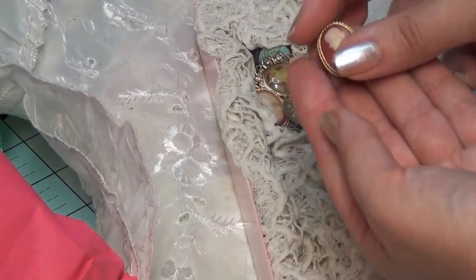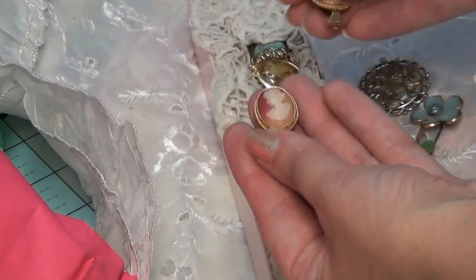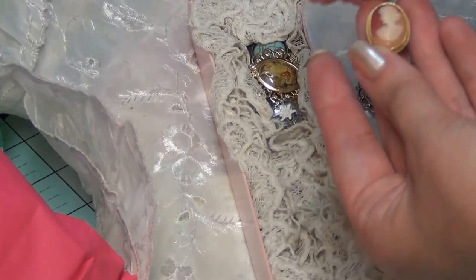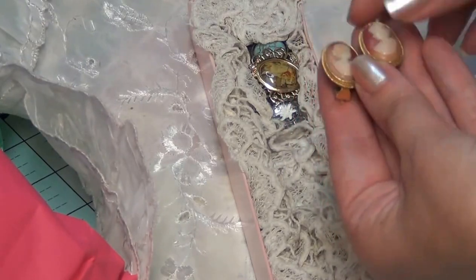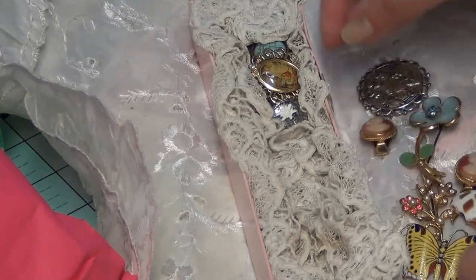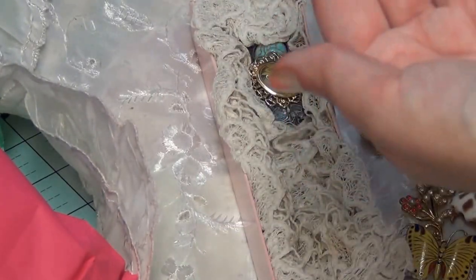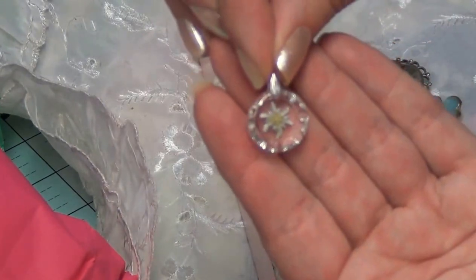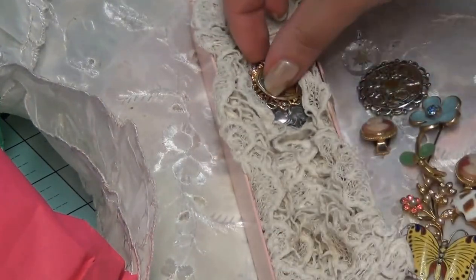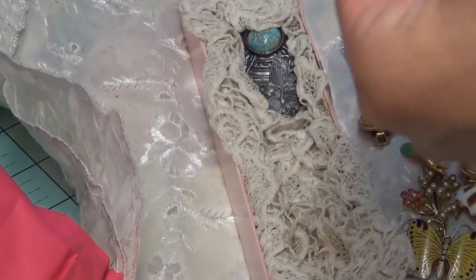And look at those. Oh, the clips. So they would be like this. Oh my goodness gracious. Where did you get those? Oh, I'm not even in the frame. Look how adorable. Oh wow. And the angel.